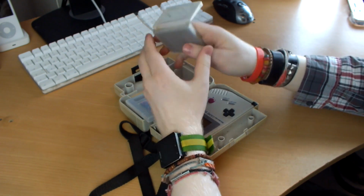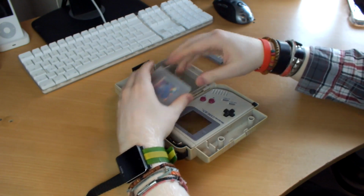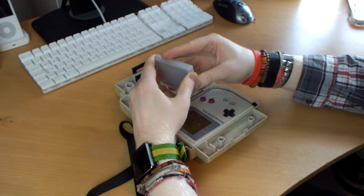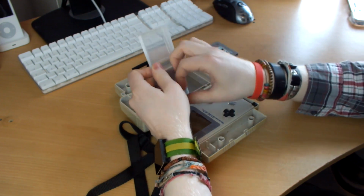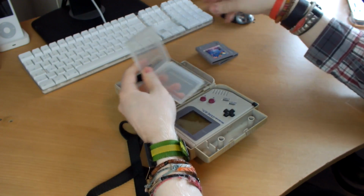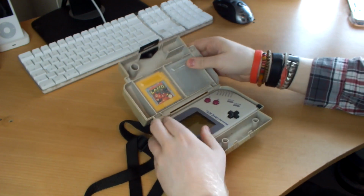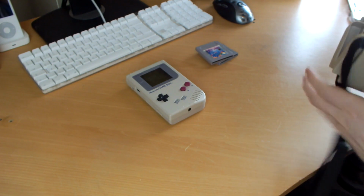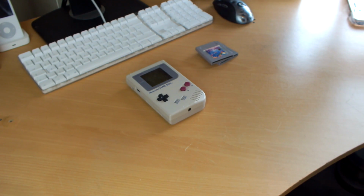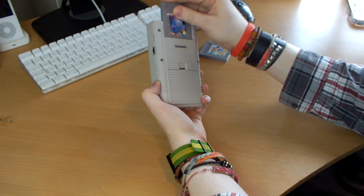I'll keep them to one side. Come on. There we go. Pop those in there for safekeeping. We will test out this Game Boy with Tetris and Super Mario Land 2, which will be absolutely awesome. Putting that case in there. Close. We'll get the Game Boy, that would help. Put the case to one side. I'll find some batteries, guys, and we'll give it a whirl, because I don't know if I've ever fired up a Game Boy on this channel before.